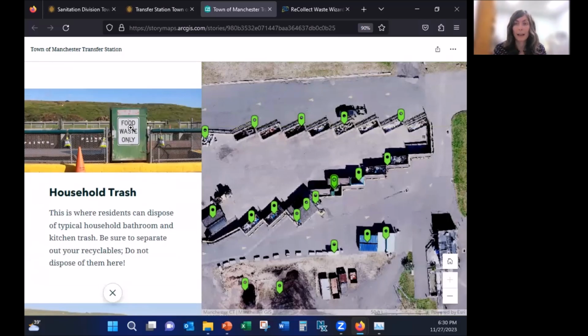I hate this sign. I am going to be replacing this sign very soon. Because this is not where you'll be putting food waste. We are having a food waste collection program starting soon. This is where you take your typical household garbage, the trash bag from your kitchen, from your bathroom, that kind of garbage. We just have to be very careful when we use the word trash because there's so many different types of trash.